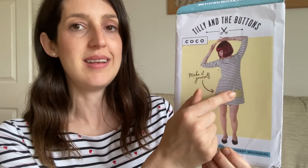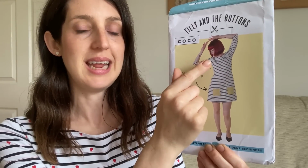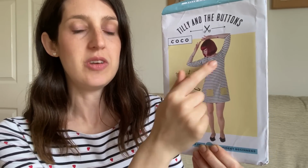It is the Coco Dress by Tilly and the Buttons, and it's one of Tilly's earlier patterns, but one I came to more recently. I fancied making it. I think I made it last year because I'd seen so many versions of it, I just really wanted to give it a go making one for myself. It's quite a straightforward jersey dress with a slightly boat neckline, 3/4 length sleeves, and quite an A-line shape.